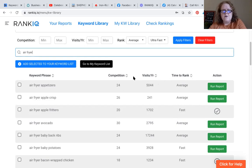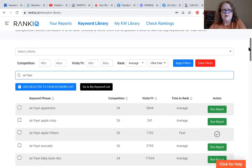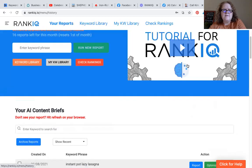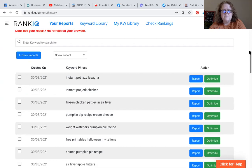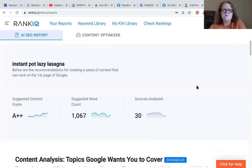What are those things? And so I'm going to take you through, and when you're ready to run that, you just hit run report. It takes it a few minutes and pulls it up. Let me take you through so you can see. Let's look at that air fryer. Well, let's look at this one. Instant pot lazy lasagna. Okay, I've already run this report. So you just hit report.